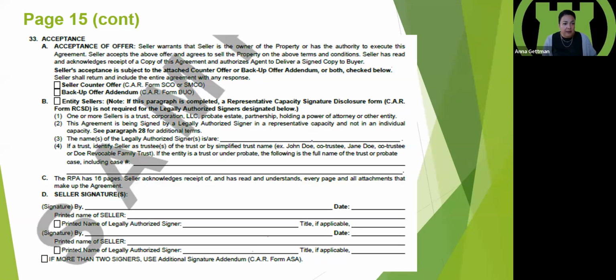Okay, acceptance. We're looking for that pretty little box, the seller counter offer, because we need to make sure if we're looking for additional terms that will change either the sales price, the length of escrow, any credits, any kind of change. So if you have a seller counter offer, please mark the box appropriately.